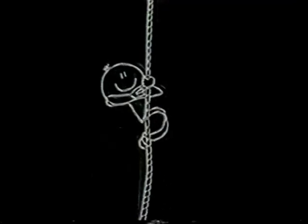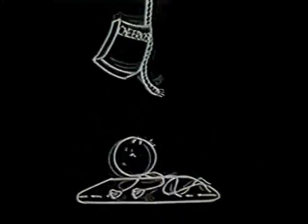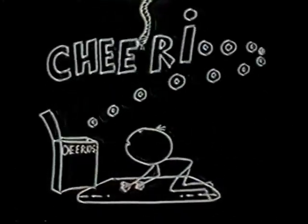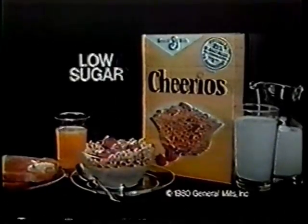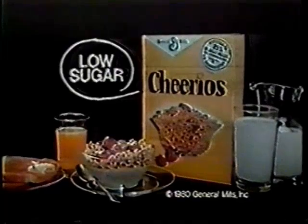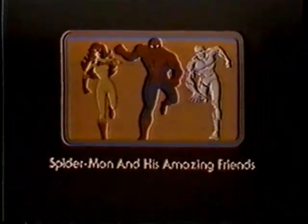This boy is losing his grip. Why did he lose his grip so soon? He didn't fuel up with a good breakfast. Like this good, nutritious breakfast with toast, juice, milk, and yummy Cheerios, which has almost no sugar. When you fuel up in the morning with a Cheerios breakfast, it'll really get you going. Hey! Cheerios! We now return to Spider-Man.